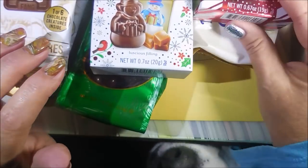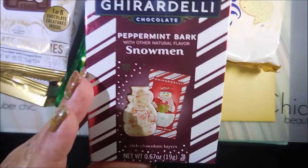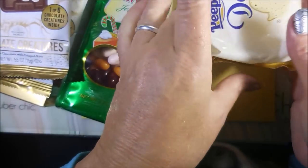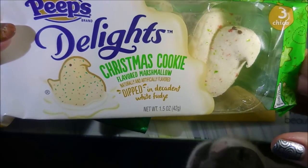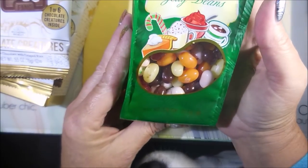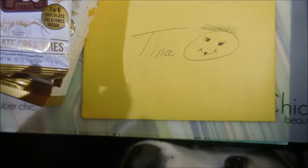She sent me lots of snacky goodies, some Ghirardelli peppermint bark all up in it. Oh my gosh. And some caramel snowmen, and some of the Christmas Peeps. I've never seen Christmas Peeps. Those are pretty cool. And then some Jelly Bellies, the holiday favorites. I love these.